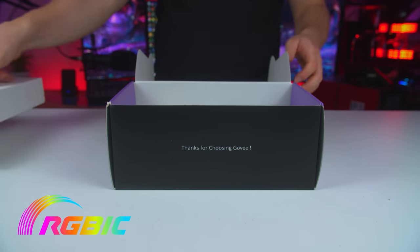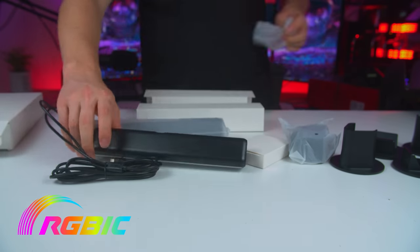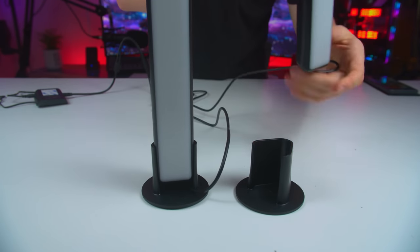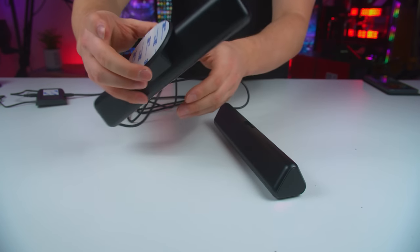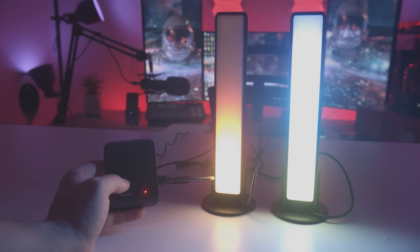This product has RGBIC technology and it allows us to achieve rainbow-like effects. The light bars can be mounted vertically with the included vertical mounting plates, or you can use the other plates for an adhesive backing to mount them where you prefer. You can control the light's colors through the built-in controller and even apply different music modes.